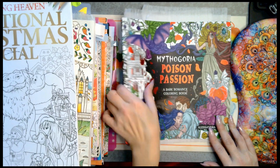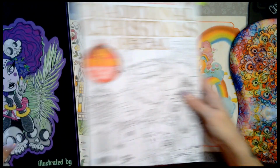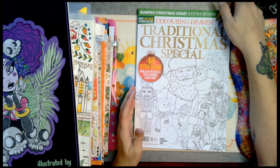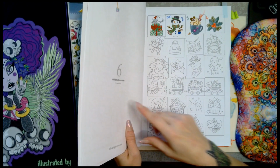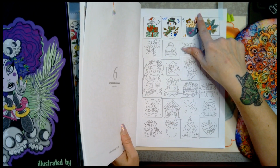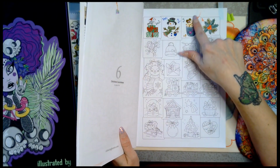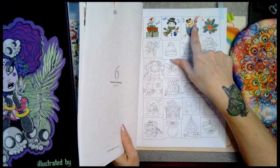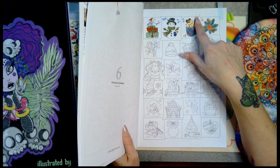And this one I started, the Advent calendar in the traditional Christmas special by Coloring Heaven. I started the Advent calendar that's in here from Go to Pop, the Christmas countdown. There are no numbers on them, so I was adding the numbers. I don't know what happened here. This must have been wet whenever I shut it, or had a drop of something over here, because it smeared across and got this pink pen bled.